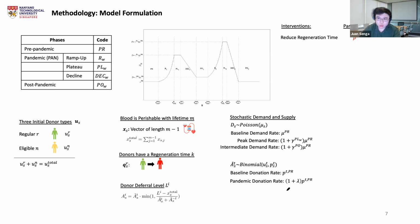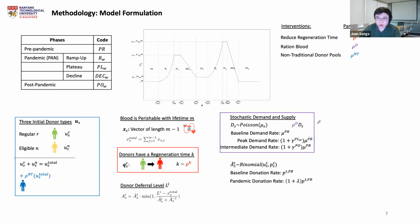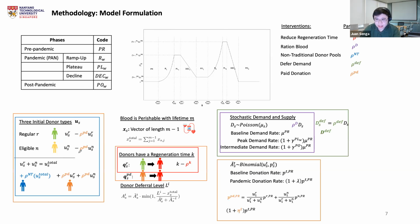For example, we have rho K, which affects regeneration time. We have rho D, which is for rationing of blood, which affects stochastic demand and supply. We also have rho NT for non-traditional donor pools, which changes our donor pool formulation. We have deferral of demand, which again affects stochastic demand and supply. And lastly, we have paid donation, which affects multiple areas of our model.